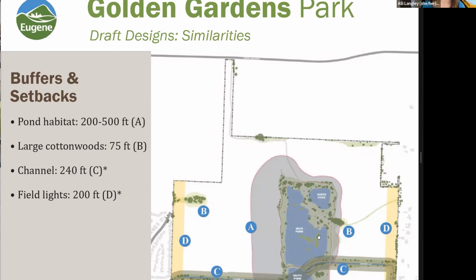That's that 500 feet. And then in some places it is 200 feet for other habitat, including bird nesting trees, other existing vegetation and other species. And then we've got a 75-foot buffer around the large cottonwood stands. And then this isn't shown on the map, but you'll see in every draft concept, there's consistent areas of uninterrupted open space that are designed to protect areas where the water table is higher that would be better potential habitat.